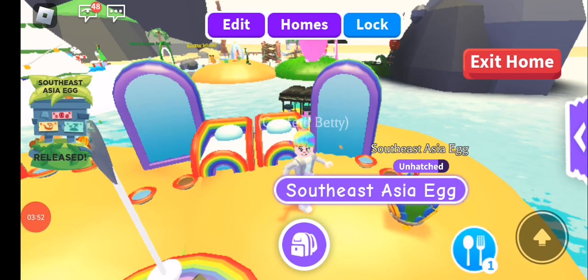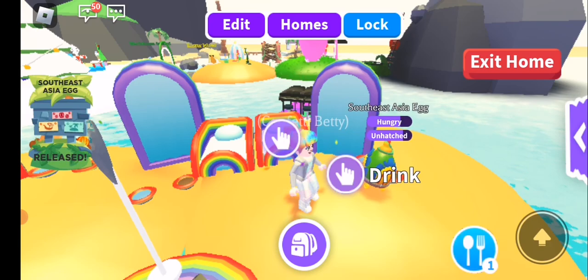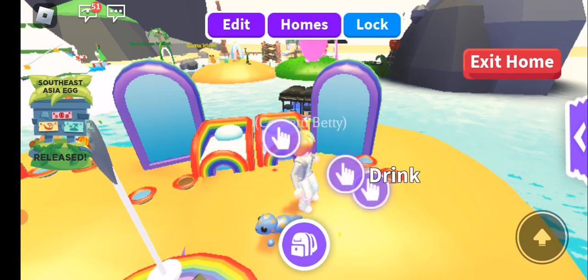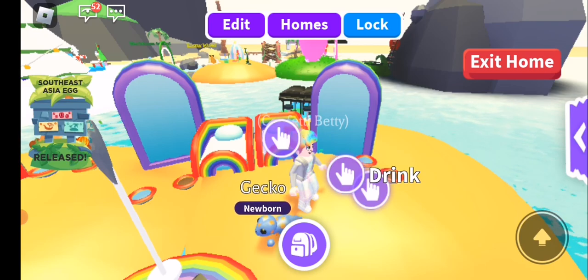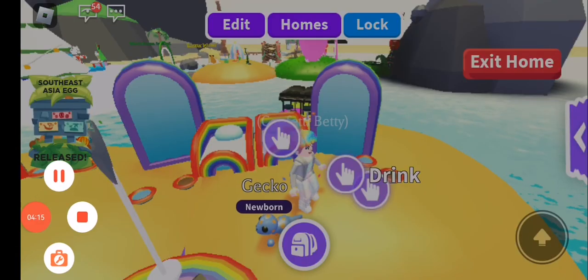Okay, guys, egg seven. Here we go. Let's see what happens with egg seven. Give me a good pet. Ah, I got another gecko, but he is very cute. Very cute indeed. I do like the geckos. Oh, he's so cute. Okay, gonna keep going, guys.